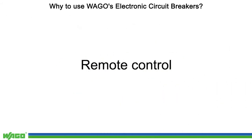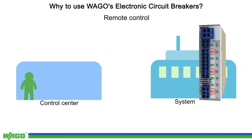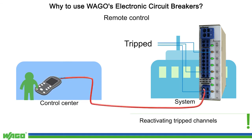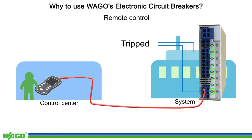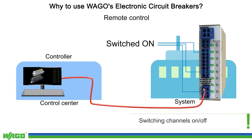ECBs can also be controlled remotely. This allows, for example, trip channels to be switched on again from outside the system. A connected PLC can switch on or off channels arbitrarily when needed via the communication.